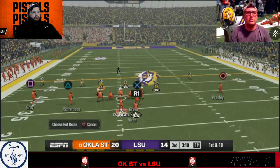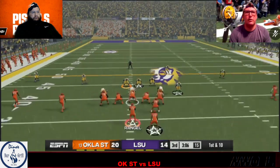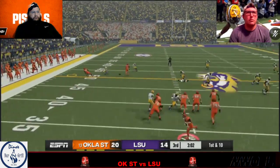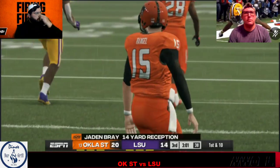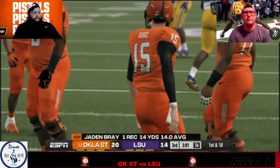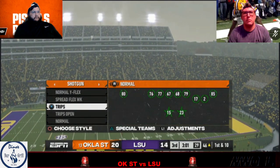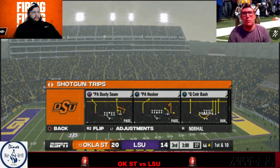New set of downs here for the Cowboys. One tight end, one back. You got the Pope right there in the slot, but this one's going to be to Bray. Bray makes a tackle, but he's going to be out of bounds. Good job by the Tigers to get him out of bounds right there. But good job by Bray and Ronhell to hook up right there for another first down.